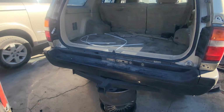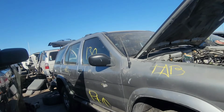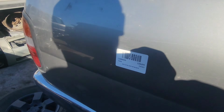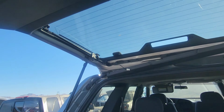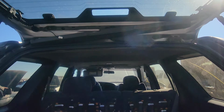We came, saw, and we conquered. So here's the other R50 Pathfinder. This one is a 1999. Third brake light's been snatched on all three of these R50s. And no one ever touches these, ever. All of a sudden somebody's taking them, day one.